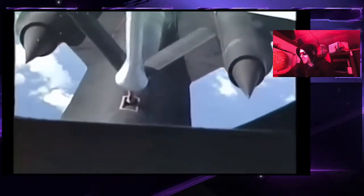the afterburner, and so basically fucking turbo.